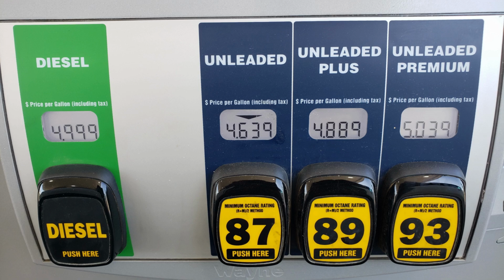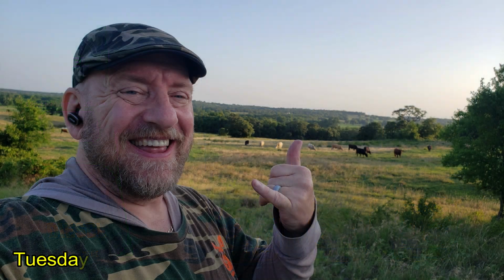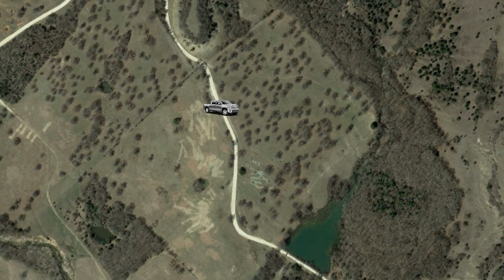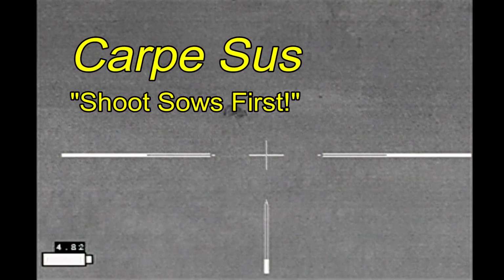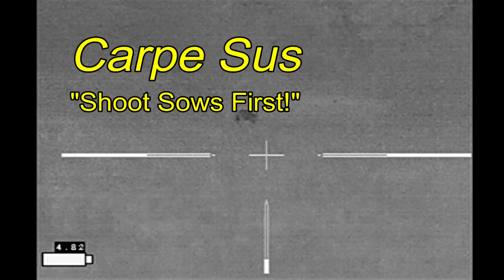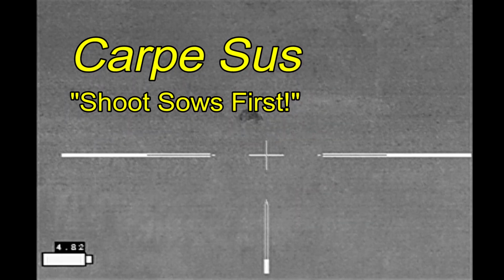Well, gas prices seem to have gone up quite a bit since early on in the pandemic. But I managed to scrape a few dollars together, and I'm here in this field at the top of this hill, going out making forays in the different directions about every 10 minutes, until finally I spotted some hogs out here in the trees. Carpe sus.